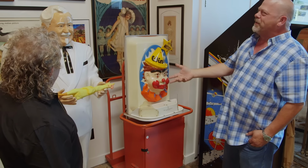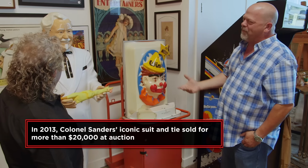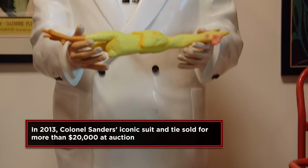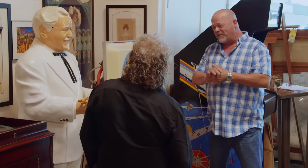It takes the right customer. I mean, it's a lot harder to sell this than a poster that goes on the wall. Exactly. This takes up a lot more real estate. Right. But I really dig it. It's iconic. So, how much you want for it?